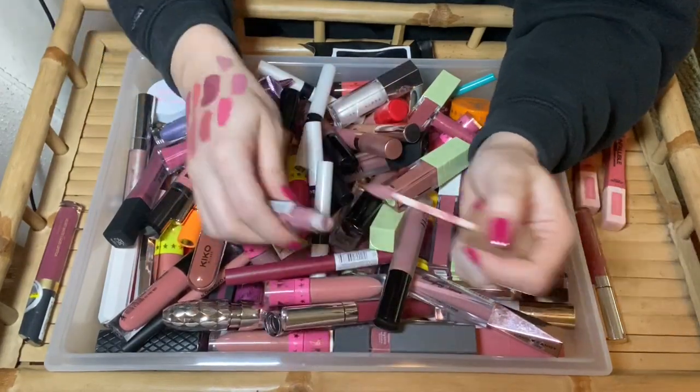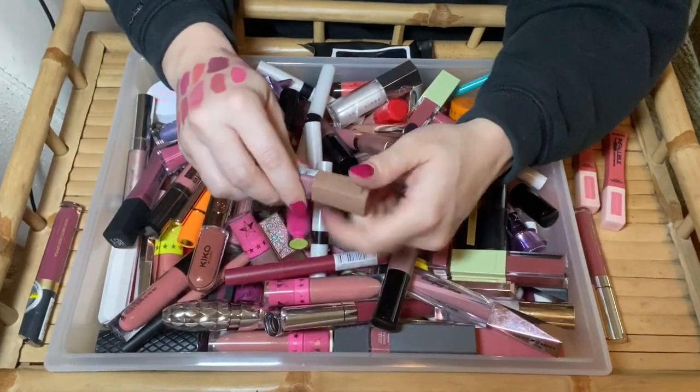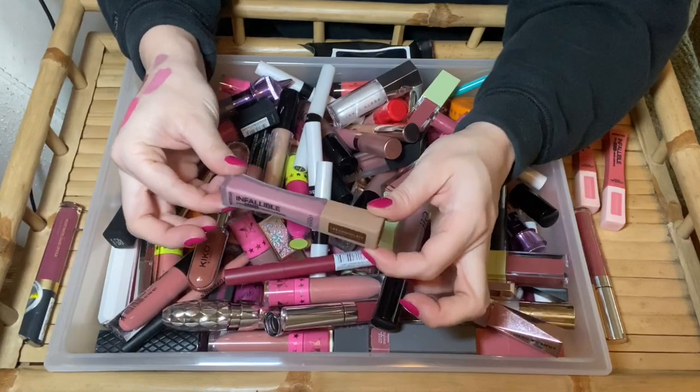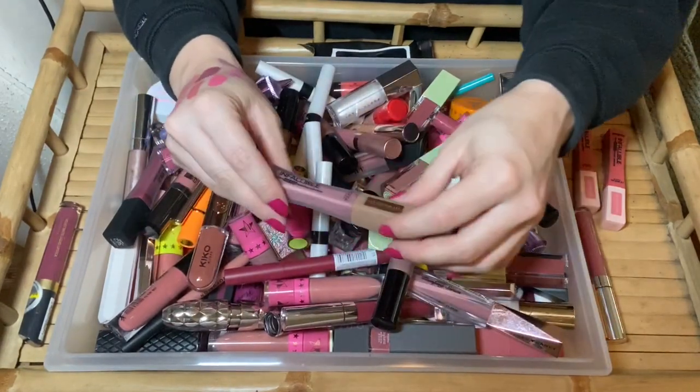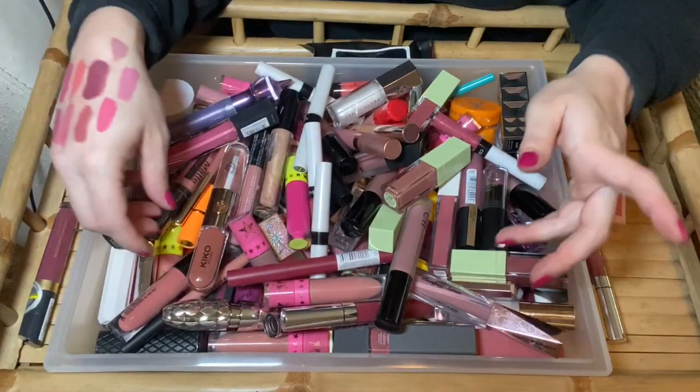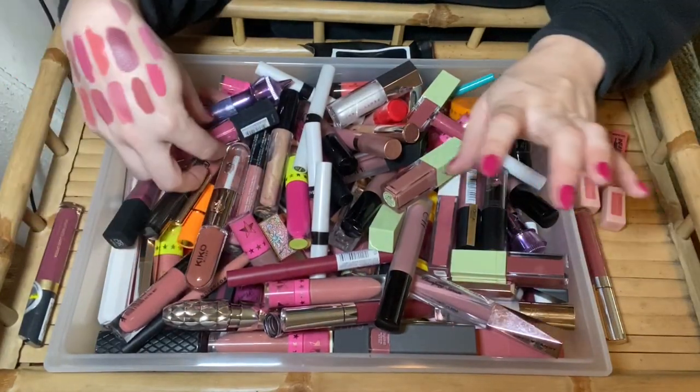They all kind of have this brown tone to them. This is the most pinkish one, and it still just reads like brown. It's not very flattering on me. So I'm going to give that one away as well. But the formula is fabulous.